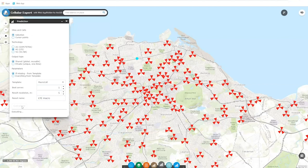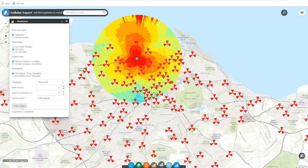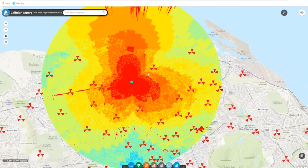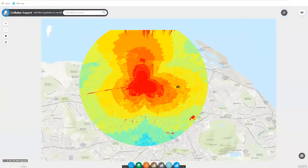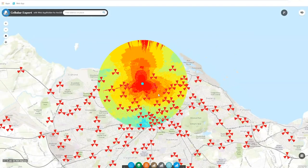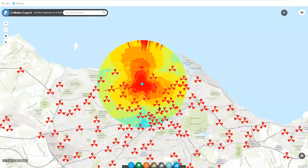Again, we have submitted the work order to our server via internet. Actually, I could even close this window, and we got our results back quite quickly. So again, this is the coverage of our LTE macro site, field strength layer. In this case, we could go deeper and do analysis as previously.